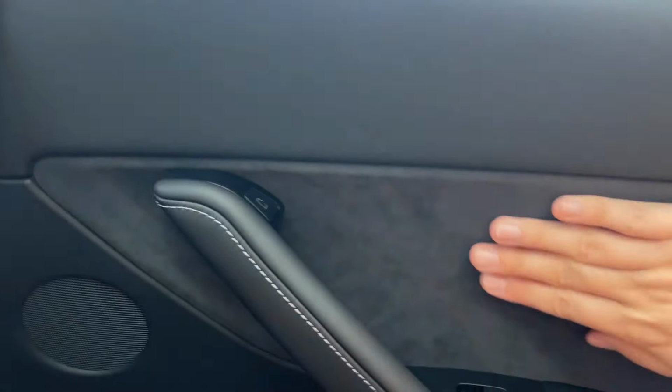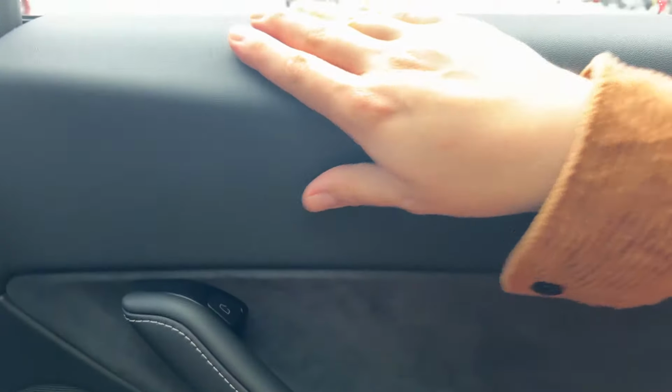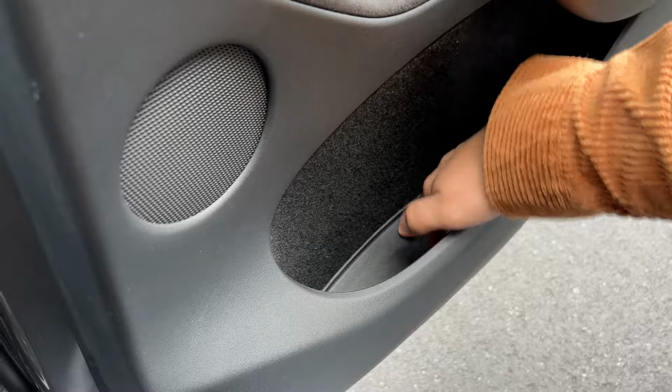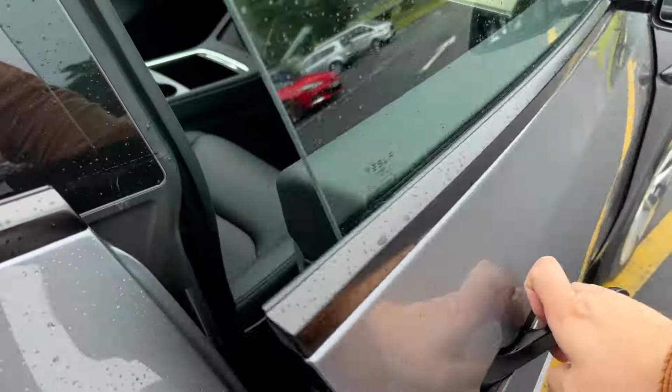And the door quality is pretty much echoing the same up the front. We've got a little bit of this suede fibre material, and then you've got this plastic up here and your release for the door, and it is lined with the fuzzy stuff and a little bit of plastic inside. We'll go ahead and jump inside the front.